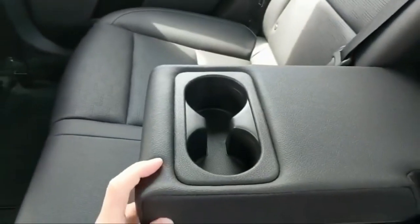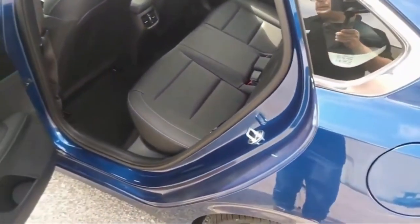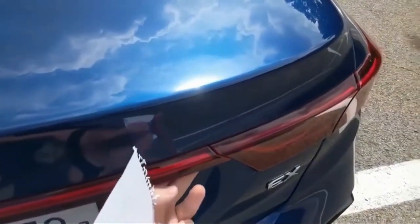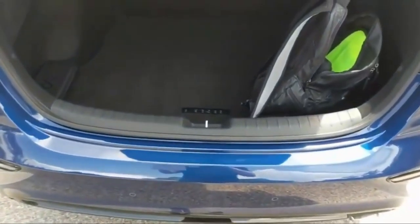Now I'm gonna get out. I'll show you, I believe there's also an armrest here. It folds out and has two basic cup holders. Now I'm gonna show you the trunk, which is pretty darn big. If I can find the opening for it. There it is. You can see in there. It's pretty darn big. It does have 60-40 folding rear seats, and you just pull these little tabs to get those to go down.